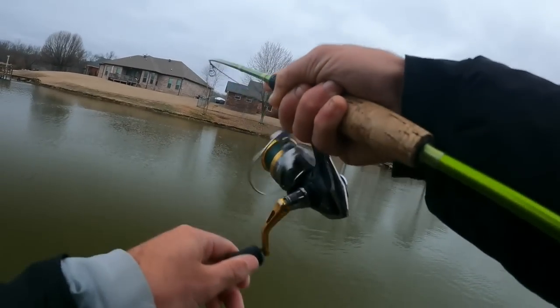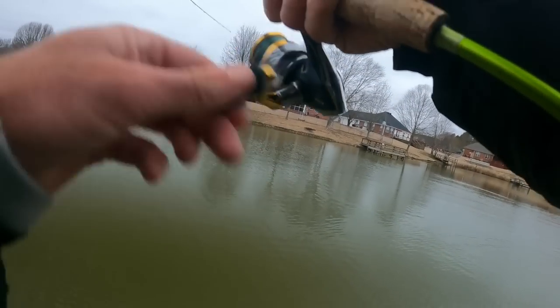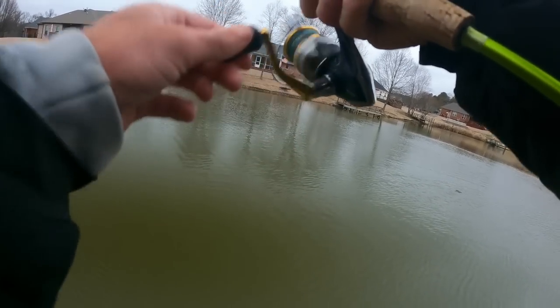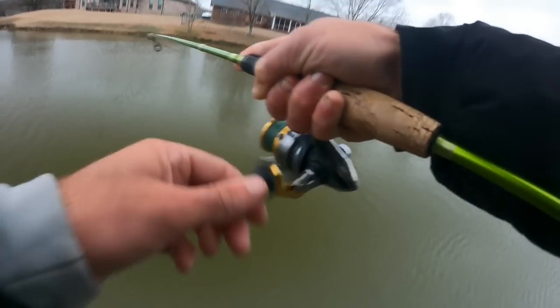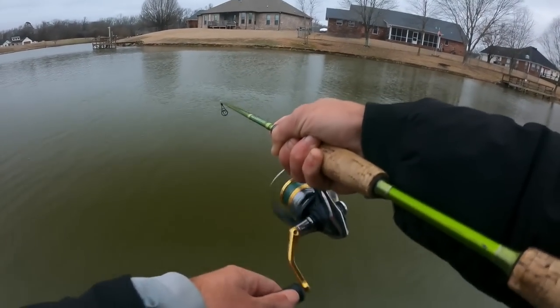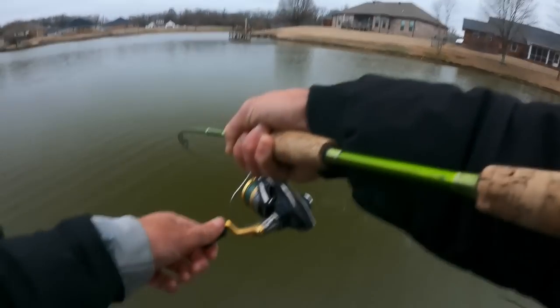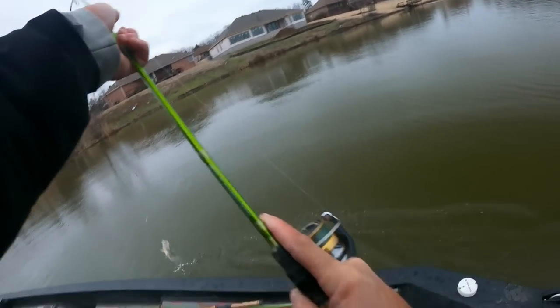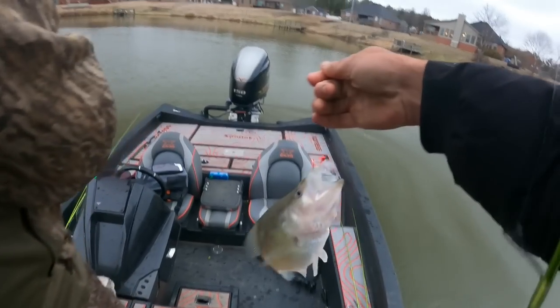Oh. He stroked it. That could be a decent one. I think he's going to be a keeper if he's a crappie. He's digging kind of weird. If it's a crappie, it might be a big one, dude. Oh, snap. Oh, it's a crappie. It's a good one. He's on the bottom jig. You know what? Give him that old flint. Oh, get up here.